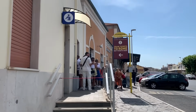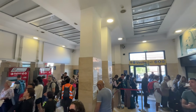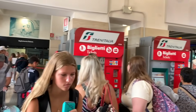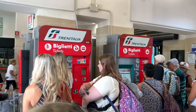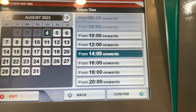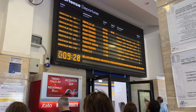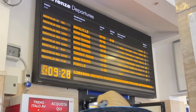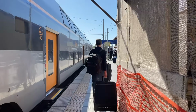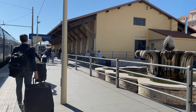A word about the train station in Civitavecchia. It's not a huge station. It's mostly outdoors. And every time I've been there, the inside of the station is packed with confused tourists trying to buy a ticket from the machines inside the station. So I'm gonna say it again, people, just use the app. As it's getting closer to the time that your train is leaving, the app will also tell you what platform it's leaving from. And then if you want to be extra sure, you can confirm that on the big board inside the station. We were taking the 9:42 train towards Roma Termini, which was leaving from platform 2T.